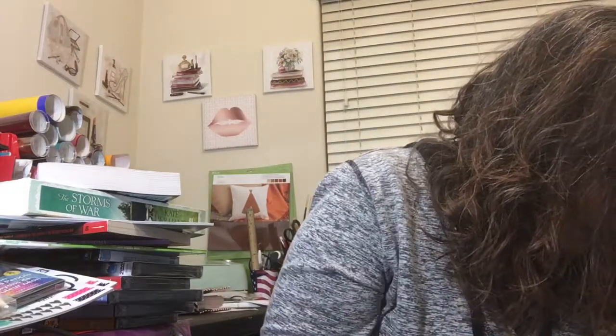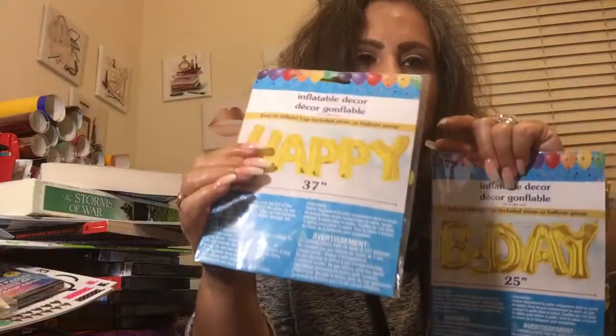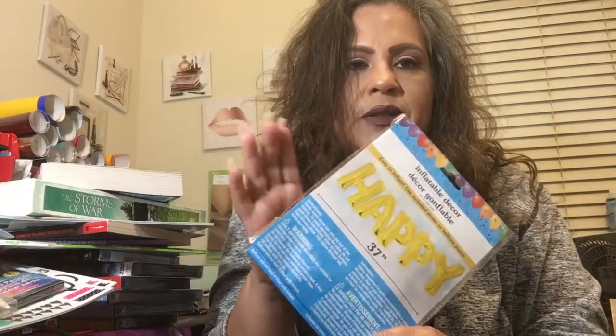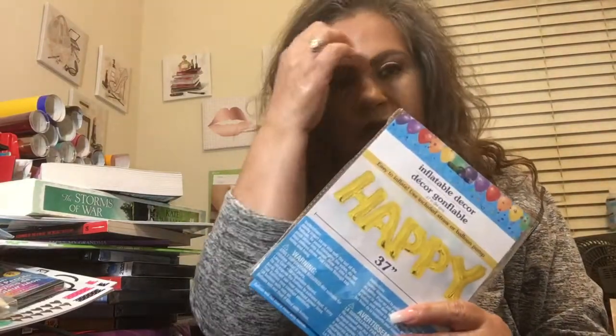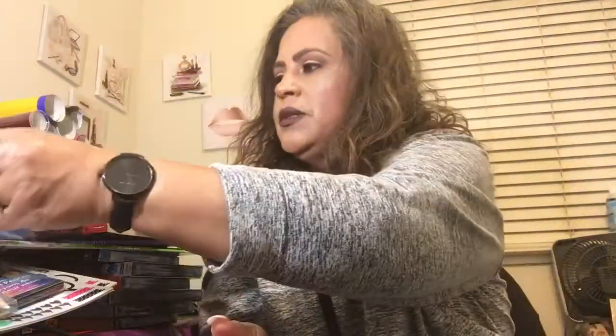Then I grabbed a few party balloons. I got this one here. It says Love. Thought that one was pretty. And then I grabbed B-Day in gold and Happy in gold. I'm going to start collecting these. The Dollar Tree's coming out with some really cute balloon signs, so I thought I'd start collecting them for future birthdays.